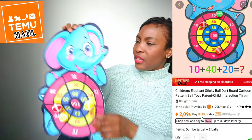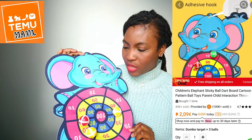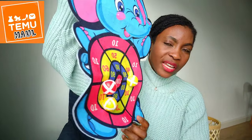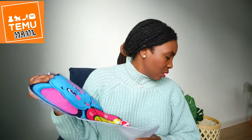But yeah, if the quality was a bit better, I would have been happy with this. But now, I think the packaging was so bad because this thing is wrinkled up. How am I gonna hang it on the wall looking like this? I'm so not happy with this. Let's move on to the next item. No more disappointments, I hope.